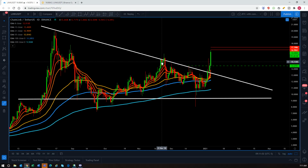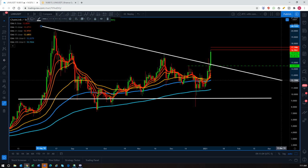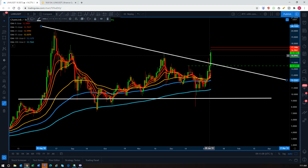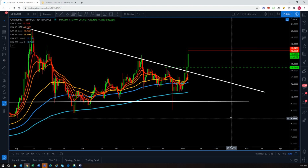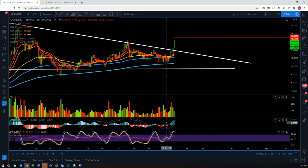The fact that we broke out of this, it doesn't even matter the way you draw this triangle, we still have a nice breakout. The fact that we're literally above the previous second high off of this descending triangle just says a lot for the moment. Going down here, we're seeing some nice volume spikes. We still have almost 10 hours for the day to close, and the volume is already close to where yesterday's volume was.